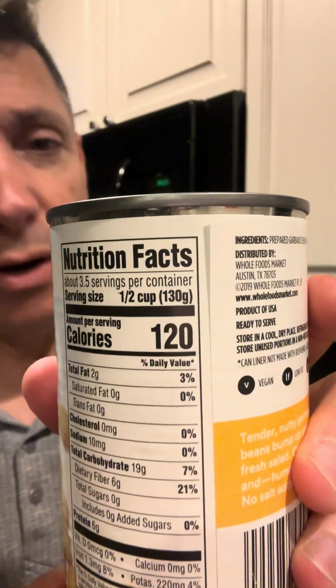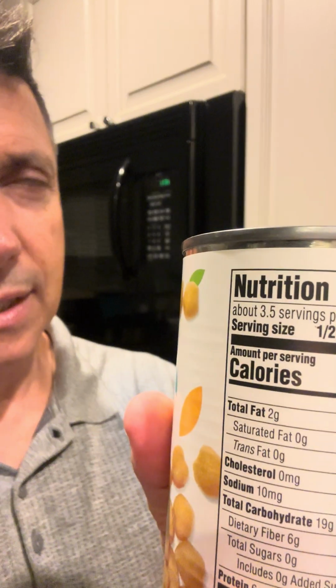Calories aren't that much higher, but the calories are coming from great sources. You've got protein and fiber that's really high, it's great. But let's just subtract out from the 100 grams the 2 grams of fat, so that's 98 grams, 19 grams of carbohydrate, which is going to be 80 or 79 grams, and then 6 grams of protein, and that's 73.